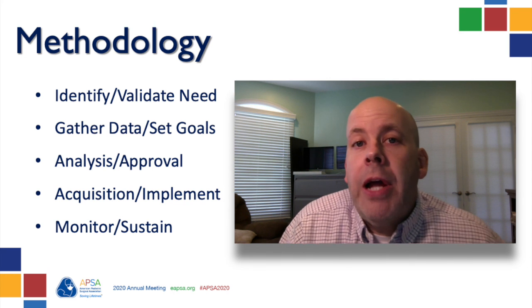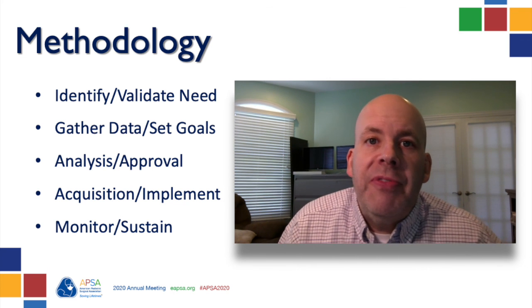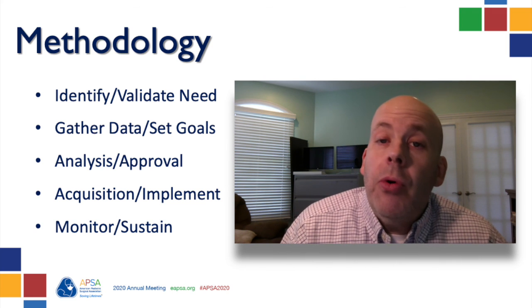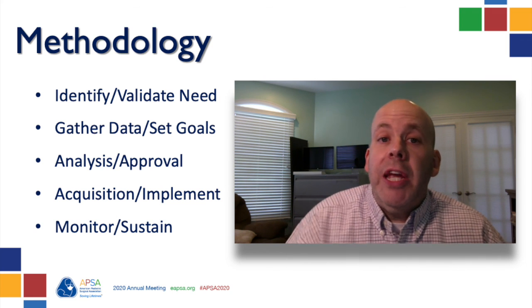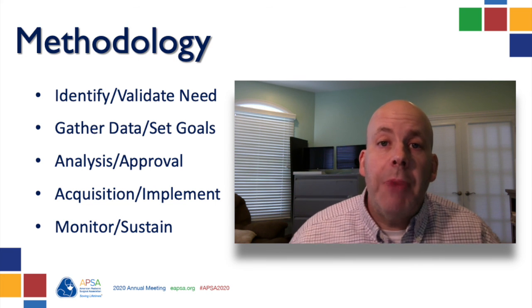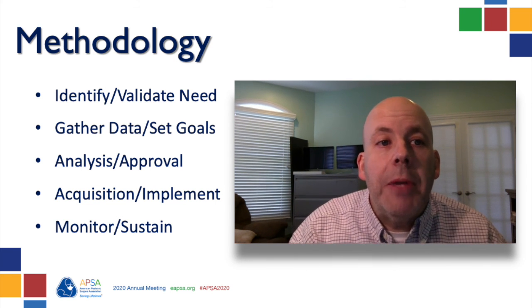When you look at value analysis from a methodology standpoint, there's really 5 things that happen. First is the identify stage. Then you gather data and set goals. You go through the analysis and gain approval. You acquire the product and bring it into the system itself, and then you monitor it throughout its lifespan.